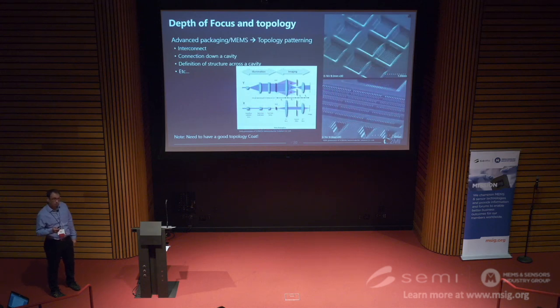Depth of focus. The GLV, by its contraction, allows a very large depth of focus, and in one dimension it's actually infinite. So if you design things well, you can think of doing things like that, because you can put a trace and go up and down inside a cavity because the depth of focus has exploded. I'm thinking of some interconnection, TSVs, things like that. Anyway, I still don't know what to do with it, but there are plenty of things we could think of doing with this, I'm pretty sure.